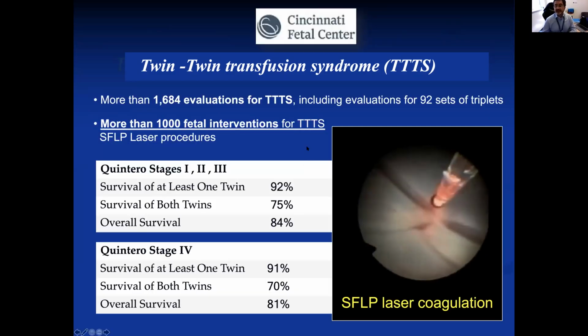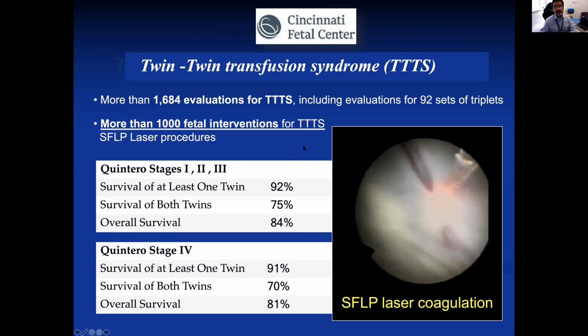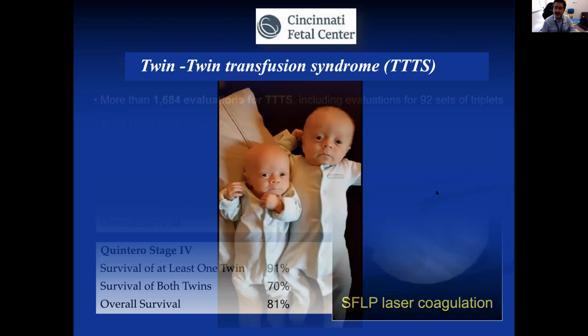So you saw that. That's the technique, summarized in a very cool 3D animation. And these are our results. We have done more than 1,000 interventions for TTTS in our center, and our results are pretty good. We can get an overall 84% survival in both groups, even in the advanced stages, and in 92% of the cases at least one baby will be alive for these families. So the goal of this surgery basically is to get a couple of healthy babies.